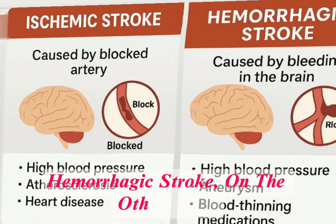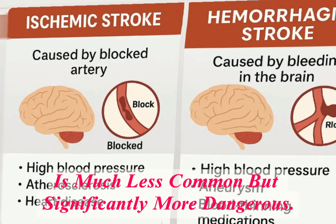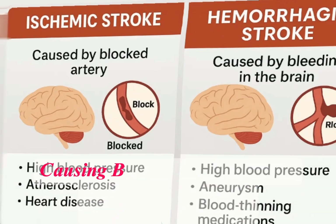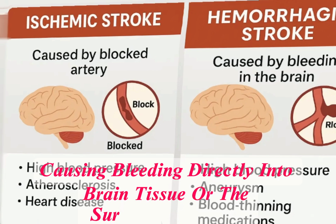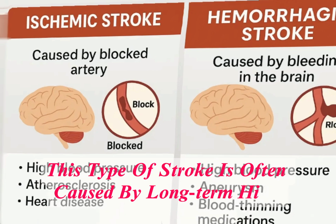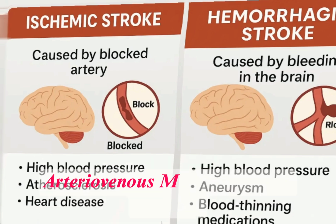Hemorrhagic stroke, on the other hand, is much less common but significantly more dangerous. It occurs when a blood vessel in the brain ruptures, causing bleeding directly into brain tissue or the surrounding areas. This type of stroke is often caused by long-term high blood pressure, aneurysms, arteriovenous malformations, trauma, or excessive use of blood thinners.